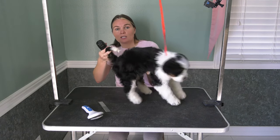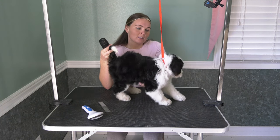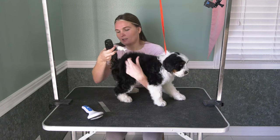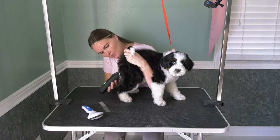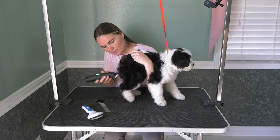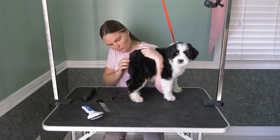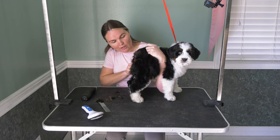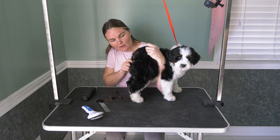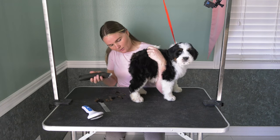we are going to hold up his tail. Good boy. He relaxed there, so I told him, good boy. And I'm going to pull my arm around, and I'm going to go up. And if you have a Bernedoodle, you can see most Bernedoodles have a very cute little patch of brown. I like to go up from their sensitive area up to the patch of brown and just take that off. It just keeps things a lot cleaner.